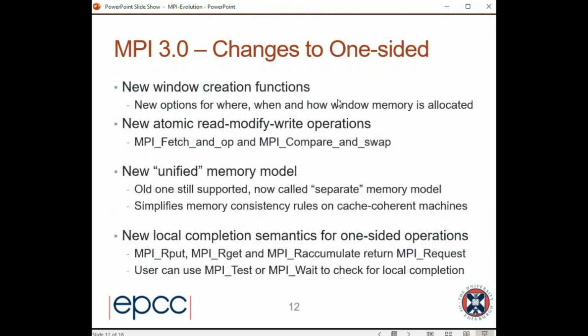I'm just going through the changes. There were changes to one-sided, and the slightly bizarre thing about the one-sided was that you could access the windows, which were logically shared memory segments, but you had to use function calls, put and get, to read and write to those memory locations. So even if you were accessing data on a process which was on the same node as you, in the same shared memory computer, you had to use puts and gets.